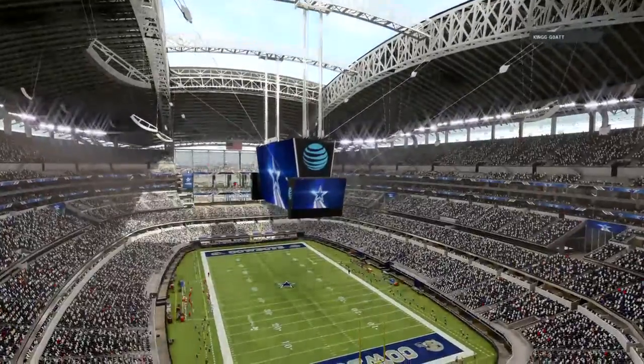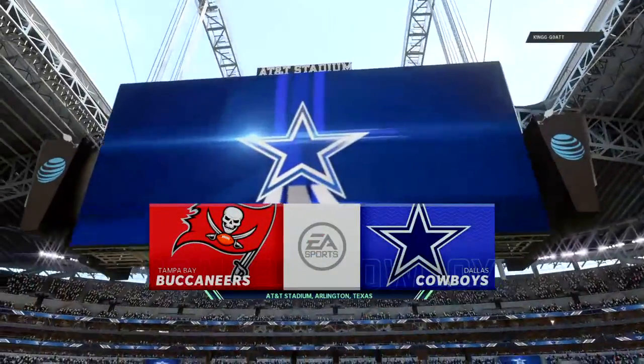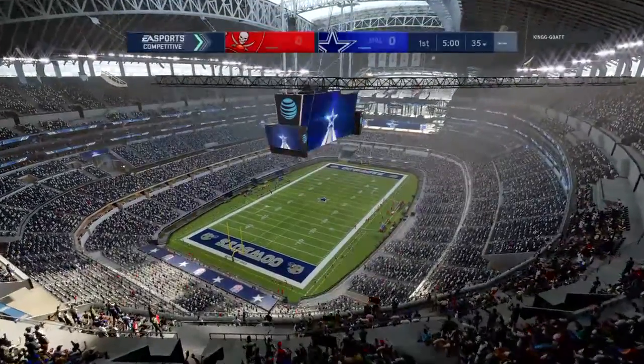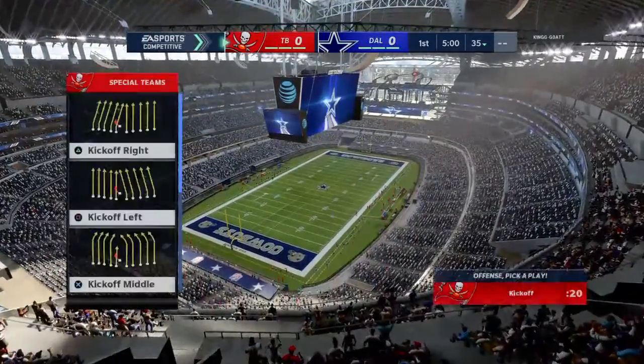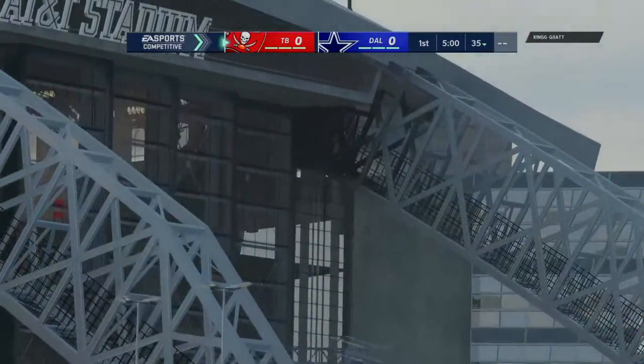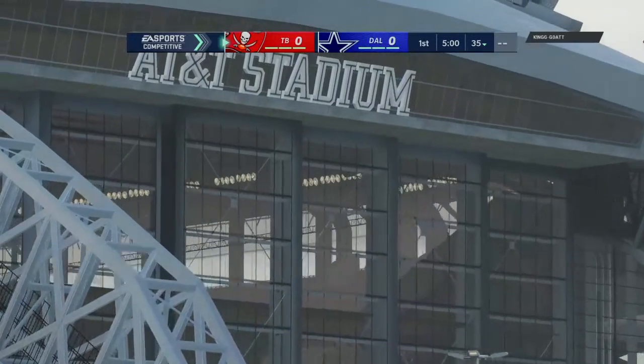EA Sports coverage of the NFL brings us to the heart of Texas and the very wonderful AT&T Stadium in Arlington. A moment ago, here was the scene with the Cowboys emerging from their tunnel. It was loud. It's still loud. We're ready for football as the Cowboys get set to match up with the Tampa Bay Buccaneers.